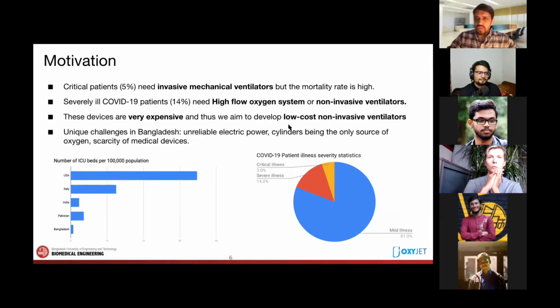But these devices are also very expensive. Even if it's, let's say, $1,000, that's really expensive for us in Bangladesh. Also, there are some unique challenges here: electric power is not always reliable, and many times you don't have medical oxygen or medical air. You only have an oxygen tank. In developed countries, you have the medical oxygen supply and also the medical air, so you have both. But if you don't have the central oxygen system, all you can get is the tank, and then you use that.